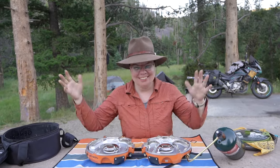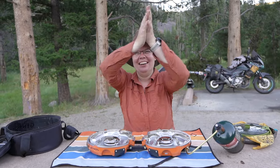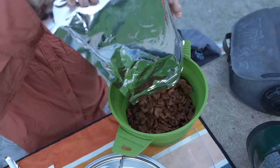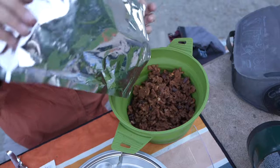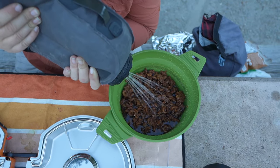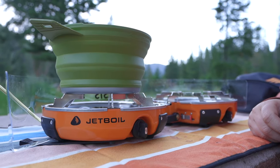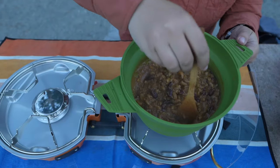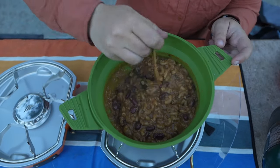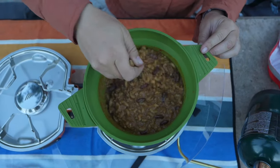And we're gonna test our new stove. Very exciting. Looking pretty darn good. Kind of exciting.